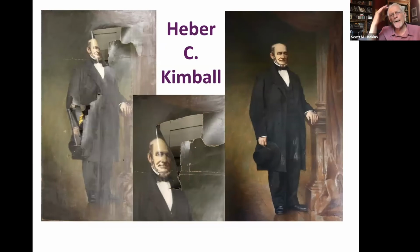All right, so this was done for the state of Utah, and this portrait, as you can see, is life-size, actually. And it was put into storage, and then it looks like the curator fell through the painting. What happened was it was so brittle that it just got leaned on, and then leaned on some more and some more. Just be aware of the things that you have under your care.